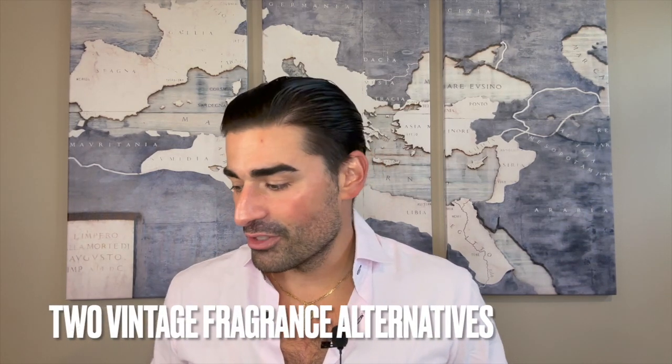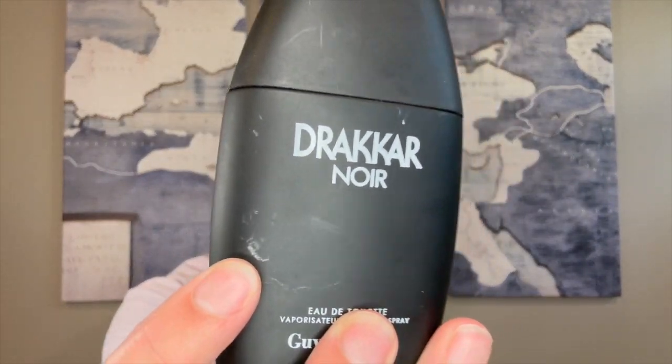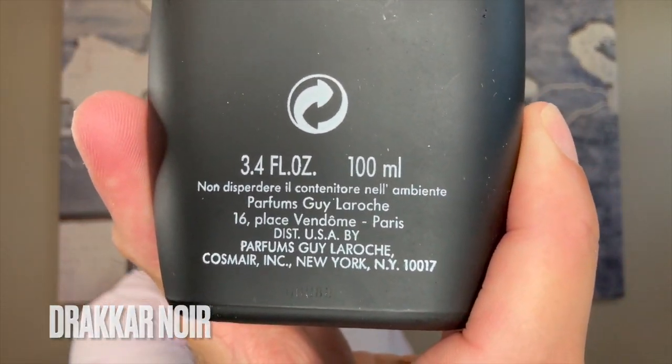But what I wanted to talk about today are two alternatives to some vintage fragrances. These fragrances are still in production, but these are their vintage forms, and that is Dolce & Gabbana Pour Homme, the made in Italy version with the sticker, and of course, one of my favorites, Drakkar Noir, and this is the Cosmair edition. You can see it there, down at the bottom. So, what we're going to do is talk about these fragrances, then talk about the alternatives, and I'll show you the presentations, and I'll give you my opinion.